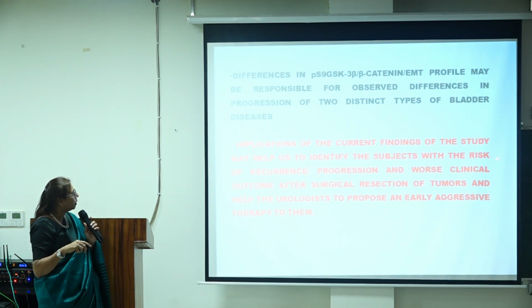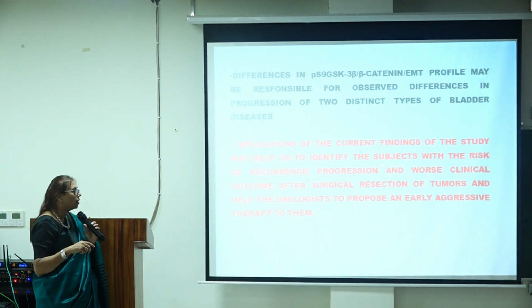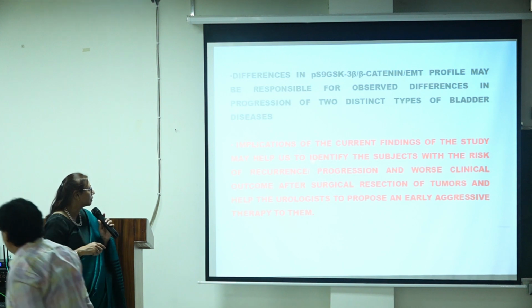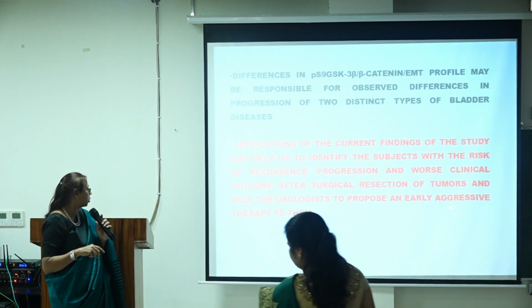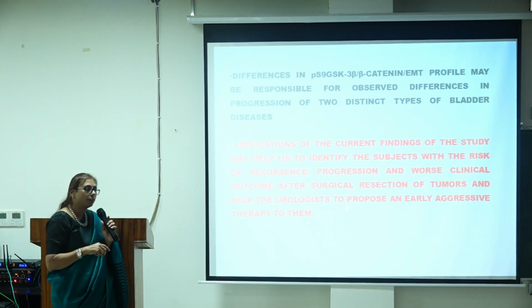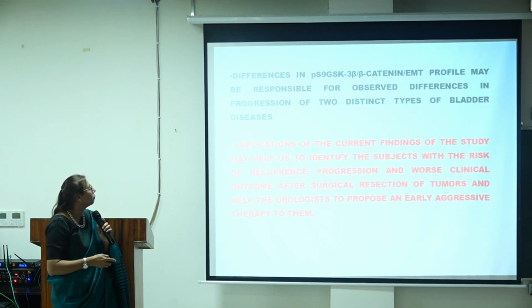Implications of the current findings may help us identify subjects with a risk of recurrence or progression and worse clinical outcome after surgical resection of tumors, and it may help urologists to propose early aggressive therapy to them.